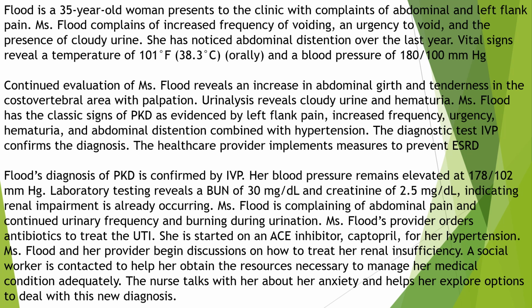The diagnostic test, IVP, confirms the diagnosis. The healthcare provider implements measures to prevent end-stage renal disease. Ms. Flood's diagnosis of PKD is confirmed by IVP. Her BP remains elevated at 178/102 mmHg. Laboratory tests reveal a blood urea nitrogen of 30 mg/dL and creatinine of 2.5 mg/dL, indicating renal impairment is already occurring.